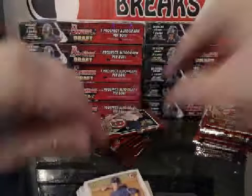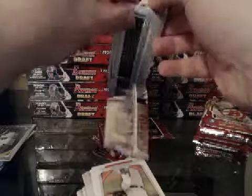So far, the hobby breaks have been nice. Last night's had two Colic autos in the same box, I think. Two Colic autos, a base, and then one of the Aflac autos. That was a nice little double hit.